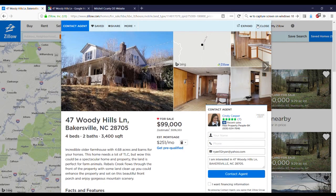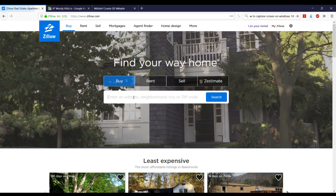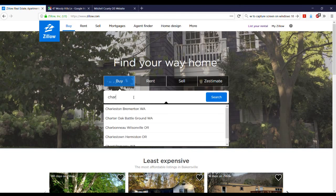So that's that property. You can see here that you can actually draw on the map with this. Let me get at it. Let's just go to Zillow and just say Charlotte again. I don't want to mess up my... We'll try that.